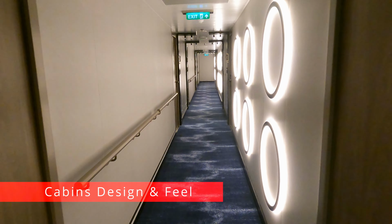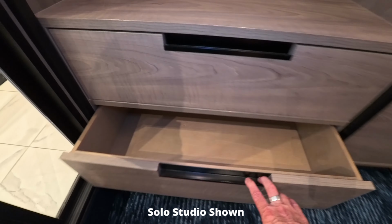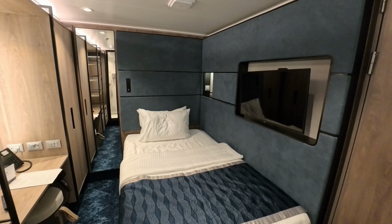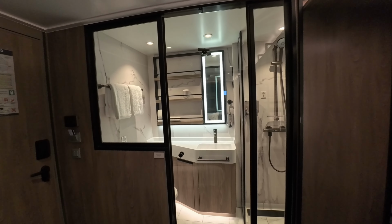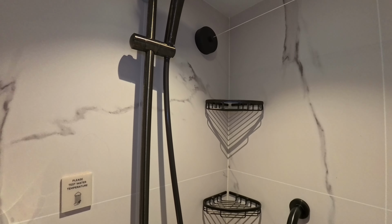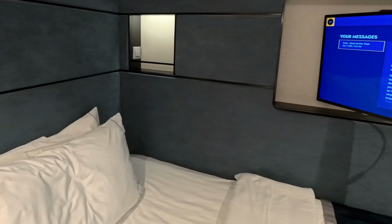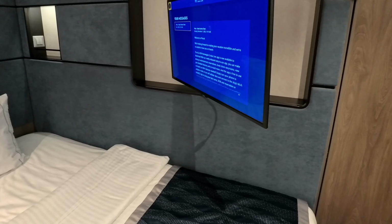Cabin design between Prima and Aqua remains very similar. You still get the modern Prima class styling, cleaner lines and more contemporary cabin feel compared to older Norwegian ships. But Norwegian did make one surprisingly important practical improvement. Bathrooms on board Aqua are around 11% larger. Now that may not sound dramatic on paper, but on a cruise ship, small space improvements genuinely make a noticeable difference. And honestly, this feels like another example of Norwegian responding directly to feedback from Prima.